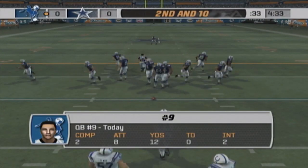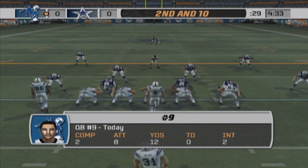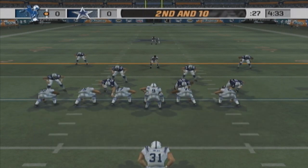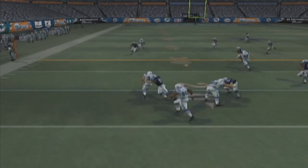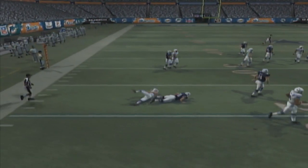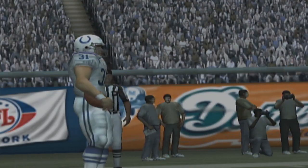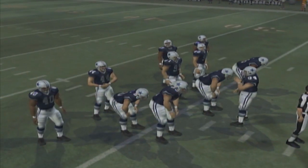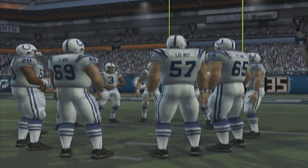Second and 10. Ball on the 20-yard line. Here it comes. Only one man in the backfield. Under pressure, gets rid of it. Number 90 with the tackle at the 21. When you use a screen play to get some good yardage, you want to make sure that the guy getting the ball is quick so he can make some moves to get into the open field.